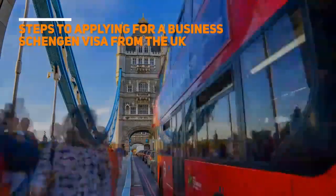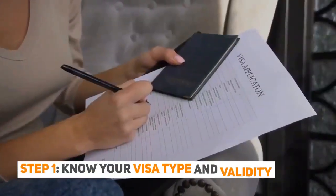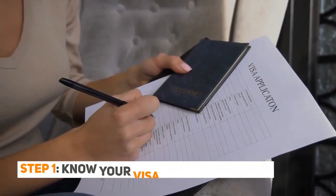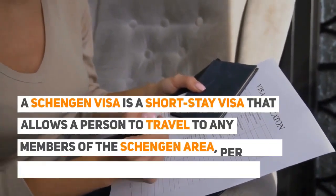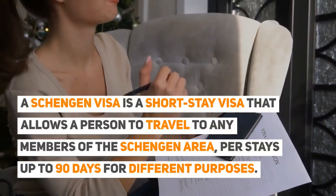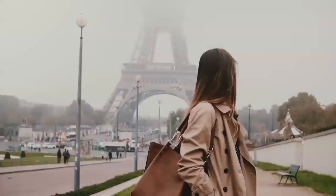Steps to applying for a business Schengen visa from the UK. Step 1. Know your visa type and validity. A Schengen visa is a short-stay visa that allows a person to travel to any members of the Schengen area, for stays up to 90 days for different purposes.